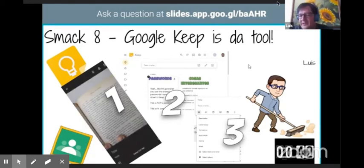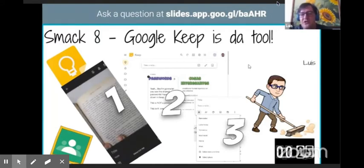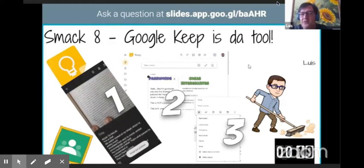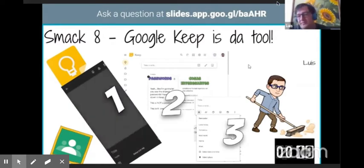One of the very good things, where you see graphic number 1, is you can take pictures of text, and then it'll automatically grab image text and transcribe it into the note. So that way you can copy and paste from images. And number 2, I recommend that you use different images as your titles so that you can tell stuff apart very easily, and you can see things very clearly. And number 3, you have reminders, and reminders are time-based, and they can also be location-based from your phone.